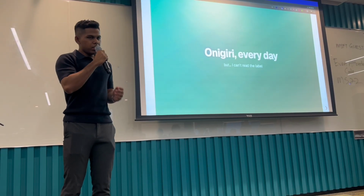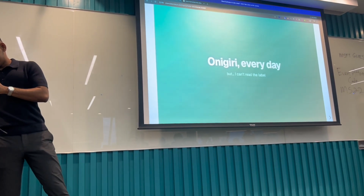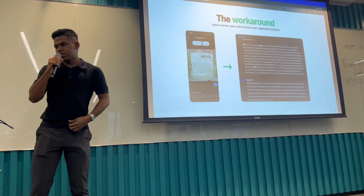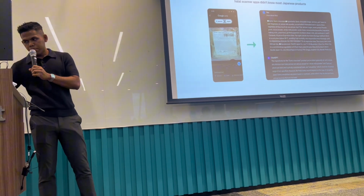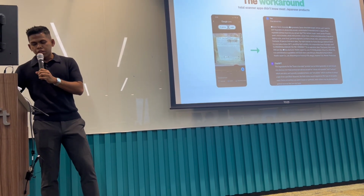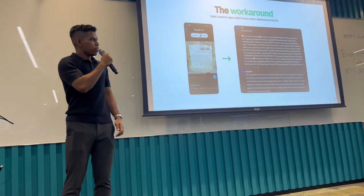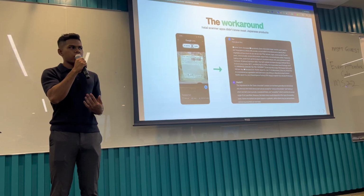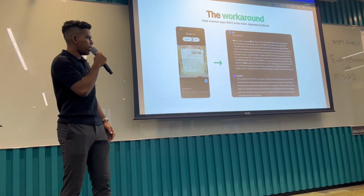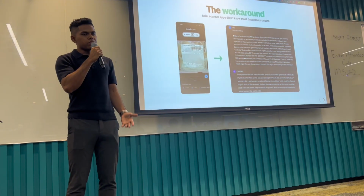So the solution is, I do it like this. The workaround is I use the halal scanner app. I use Google Lens to scan it. I start with using Google Lens, and then I scan it. I get the text and I get it translated.